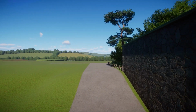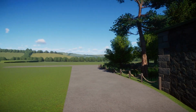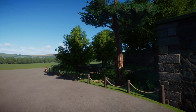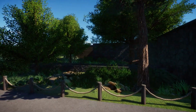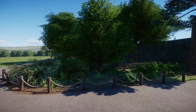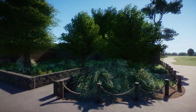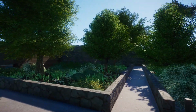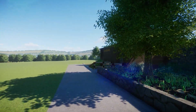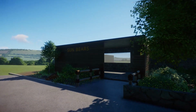If you come up at the back here, this will take you to the second viewing area. This has got loads of foliage, as you can see there, and there's also a walkway. I think this is possibly where the keepers come and get into the enclosure. We've got a little 2-meter path that takes you along there, and then this is our second viewing area for our guests.